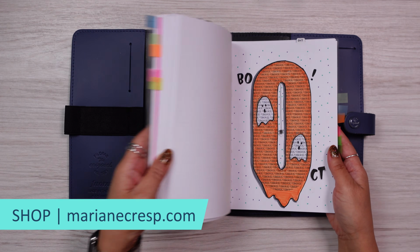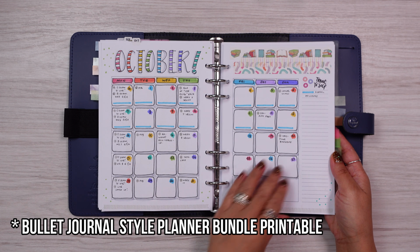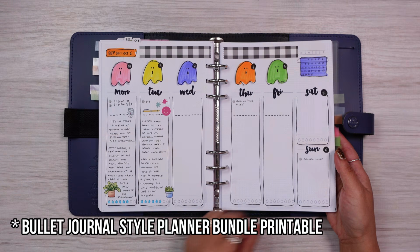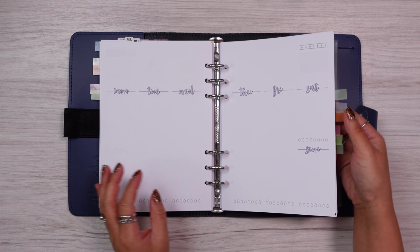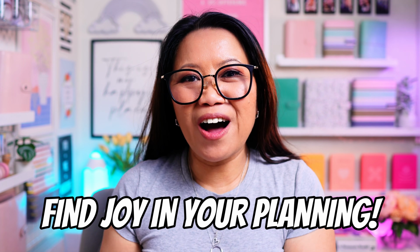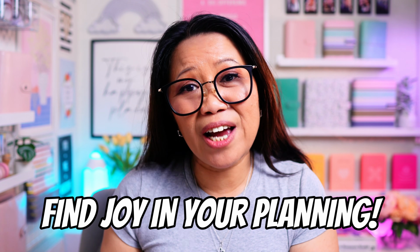The best thing about having an A5 planner is the versatility it offers. It can hold everything I need in one place, from important tasks to creative outlets. Plus, it's big enough to give me the space I need to really dive into my planning. However, for me, because I have been using this planner size for so long, it has lost a bit of its novelty. It's so important to find joy in the planning process, especially as your life changes.